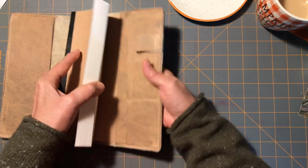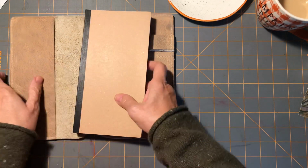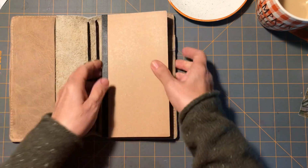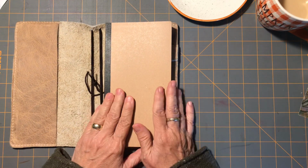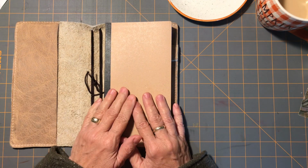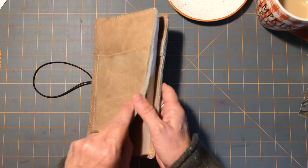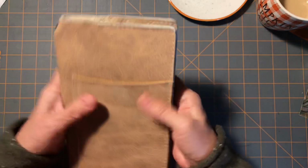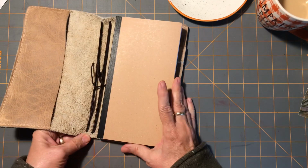So I thought I would use this in a variety of ways. I haven't determined its final use. I'm thinking of just continuing my gratitude journal in this. It's almost full. It's in my faith journal. It's kind of incorporated with that. I was thinking of just having a separate book. And there is a good amount.